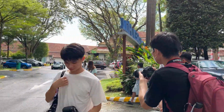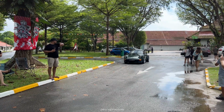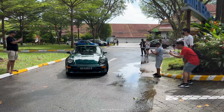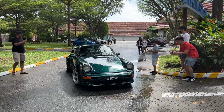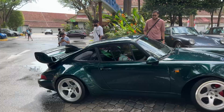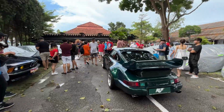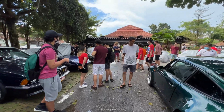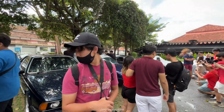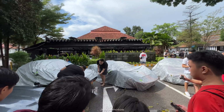Freaking Blackbird! You don't stand in the middle, don't stand in the middle. He's turning you. About time, they're uncovering the cars. We should clap, yeah, we should cheer. But I have no hands. Looks like the cover worked. I'm holding a flag. Cover worked well. That's the green 2.0.